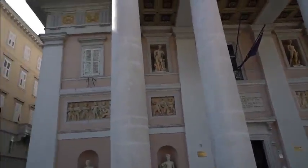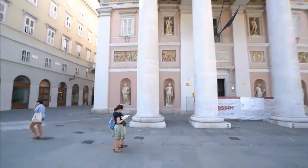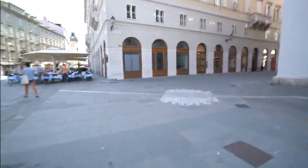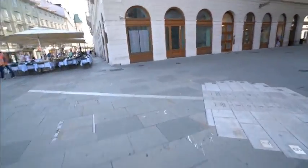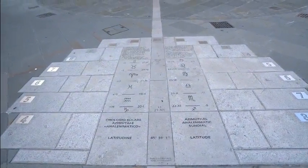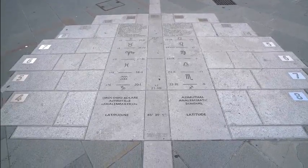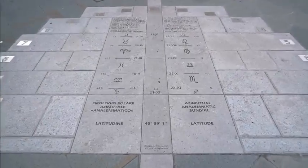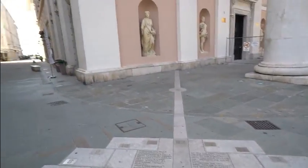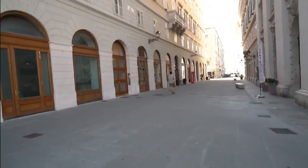And this is the pantheon we were looking at earlier. And then they have this very interesting calendar, and I assume it has to do with horoscope more than anything. We're gonna walk down that way, which is closer to the beach, and then we'll come in through Plaza Unidad in the middle.